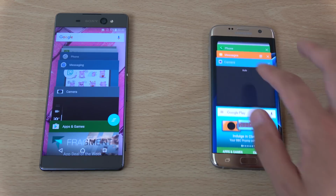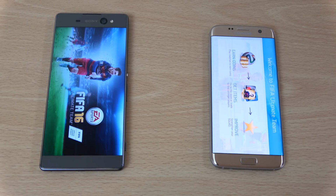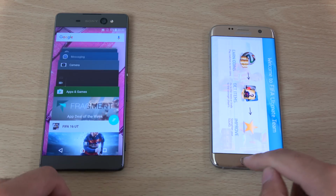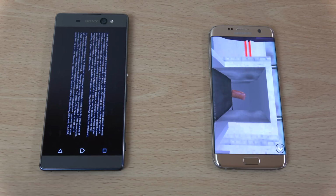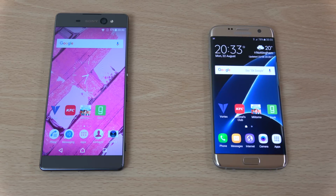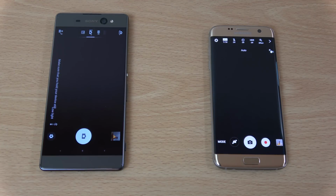That was okay. What about the games? Oh, so 3 gigs of RAM can't even hold 1 game in memory. Oh dear. Sony. Hopefully in 2017 they wake up and give us something a little bit better here. But I think you can see here Samsung comfortably ahead when it comes to the edgeless phablet category.